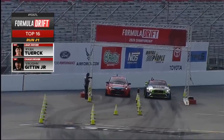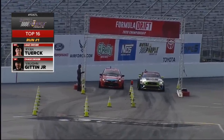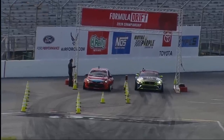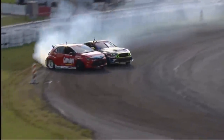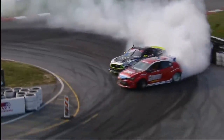But right now, it's all about the combustion, baby. You can see the nitrous spraying out of the hood of Vaughn Gittin Jr. The one more time battle between the Gumout Toyota Racing Toyota Corolla hatchback on Nitto tires, and also on Nitto tires, the Monster Energy Ford Performance Mustang RTR. Ryan Turk into that first outside zone, blasting that back bumper and blasting the cone. Transition to that second outside zone, taking that wide sweeping line that everybody's really dialing in here.